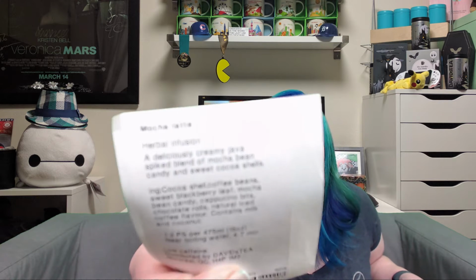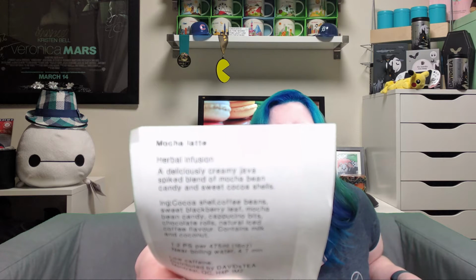My other freebie, actually, I had them put the sticker on. I'm obviously very well organized. It was the mocha latte. Doop-a-doop. This is not going to focus very well. And it was worth a shot. It's an herbal infusion, and it really does taste like a creamy mocha.